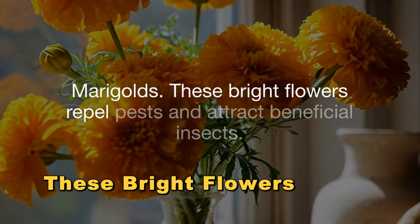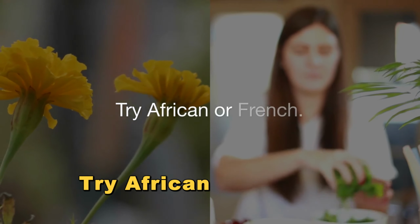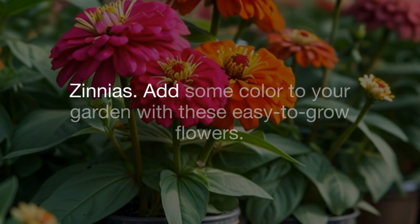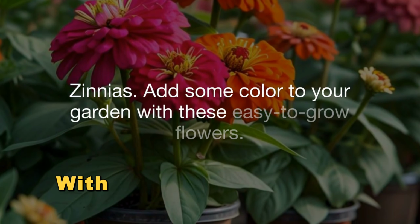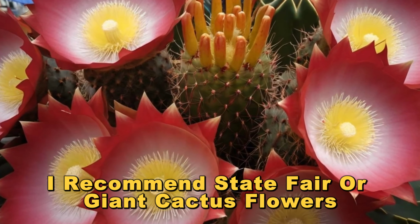Marigolds. These bright flowers repel pests and attract beneficial insects. Try African or French. Zinnias. Add some color to your garden with these easy-to-grow flowers. I recommend State Fair or Giant Cactus flowers.